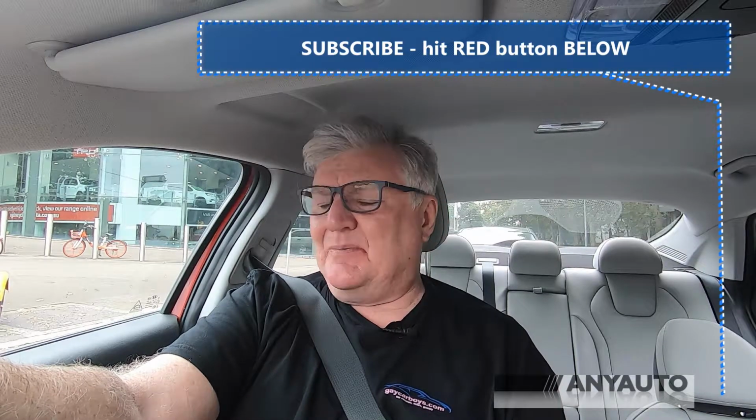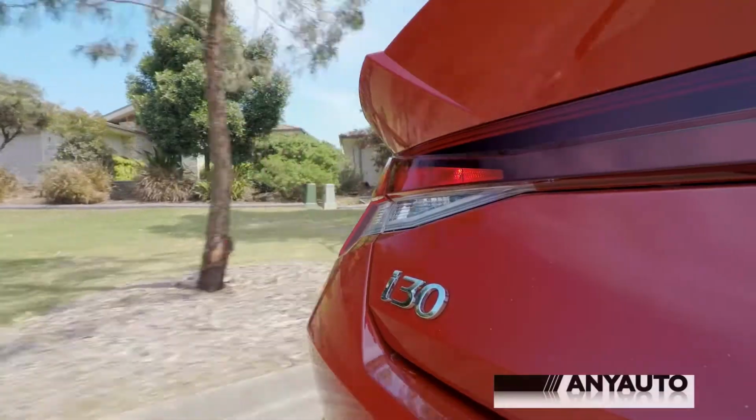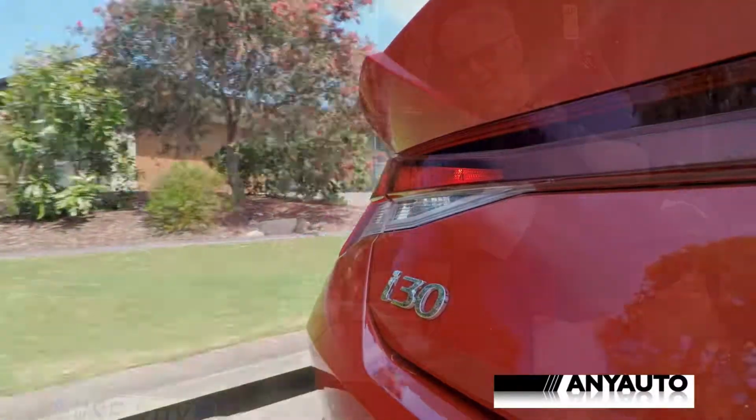I am so impressed with this car. It is a peach.